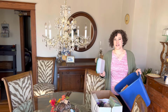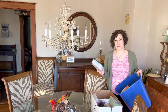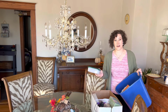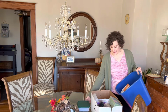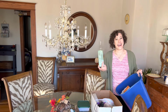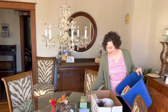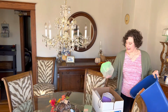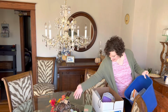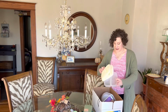Some of these things are good storage containers, but I don't need them. So I'm just gonna clean them up and I'll either ask around in our family and see if anyone wants them or just donate them. I have no idea why I have this, but I don't need it, so I'm gonna donate that as well. So let me create a donate pile here. I'm going to donate that. These can get donated.